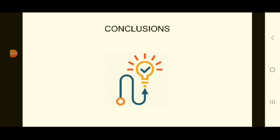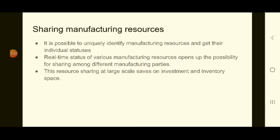In conclusion, we can say that this system will give us an opportunity to save on investment and inventory space by sharing manufacturing resources. This becomes possible on a large scale when we are able to identify each manufacturing resource uniquely through the RFID tags and also know their status in real time, whether they are being used and how long they are going to be used.